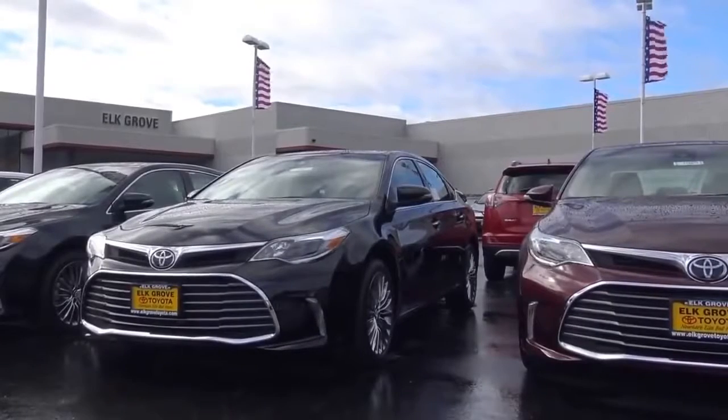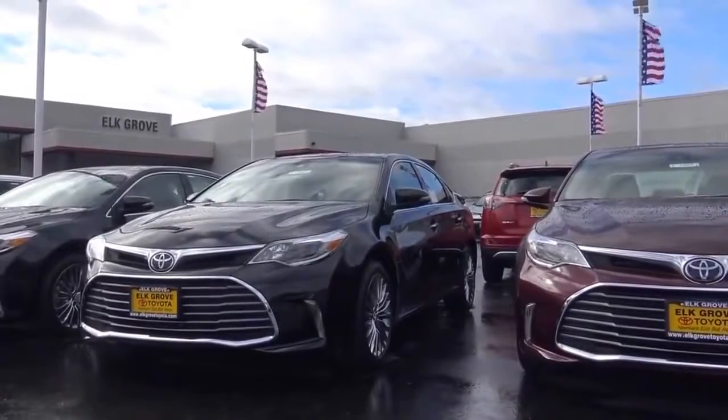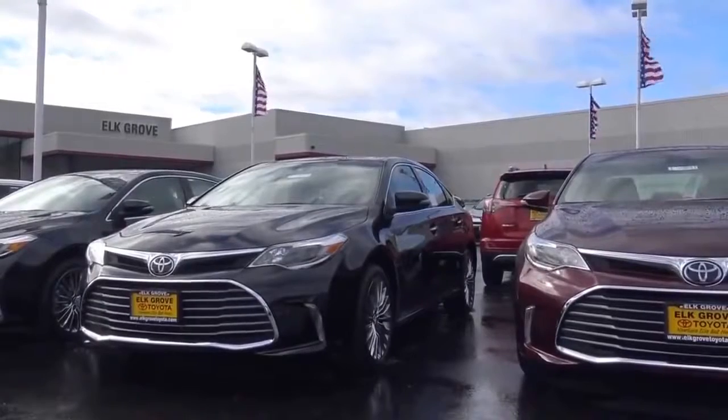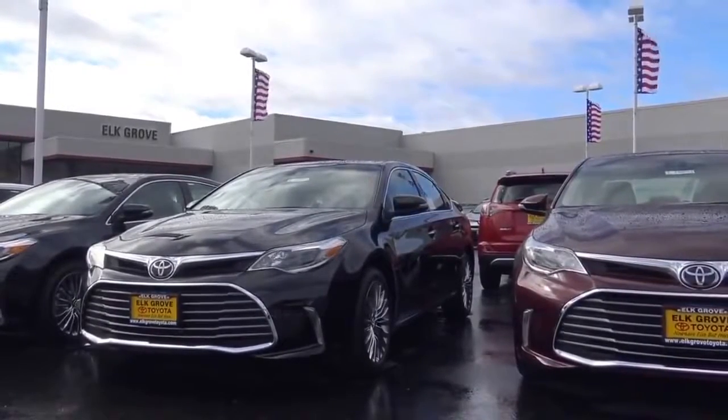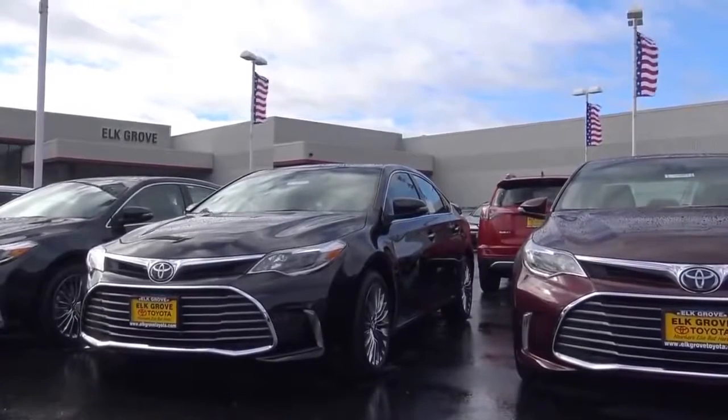So the 2016 Toyota Avalon is a top choice for a full-size sedan. With its comfortable and roomy interior, its strong and pretty fuel-efficient V6 engine, as well as its pretty luxurious ride quality.